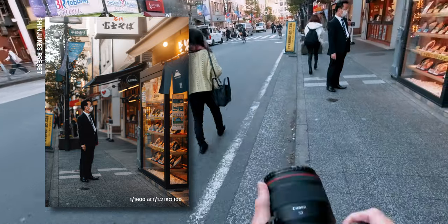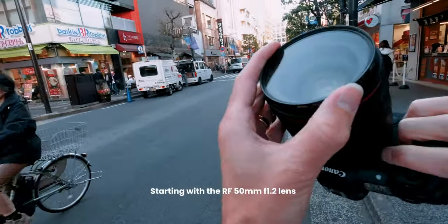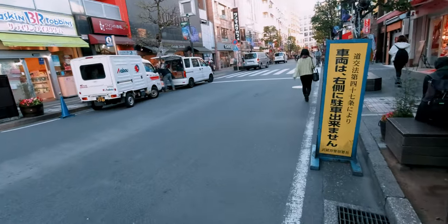So I'm shooting on Canon R5 as usual. And I've actually got a Pro Mist filter on this lens as well, so you'll see what that does to the light in some of these photos.